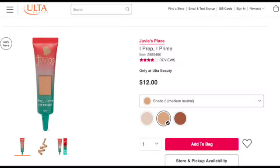And what I love about this one is it's in the medium shade, or shade 2. I will use this to prime my eyes, but I will also use this to spot correct any areas that maybe my foundation wasn't strong enough to cover any hyperpigmentation, any scarring.